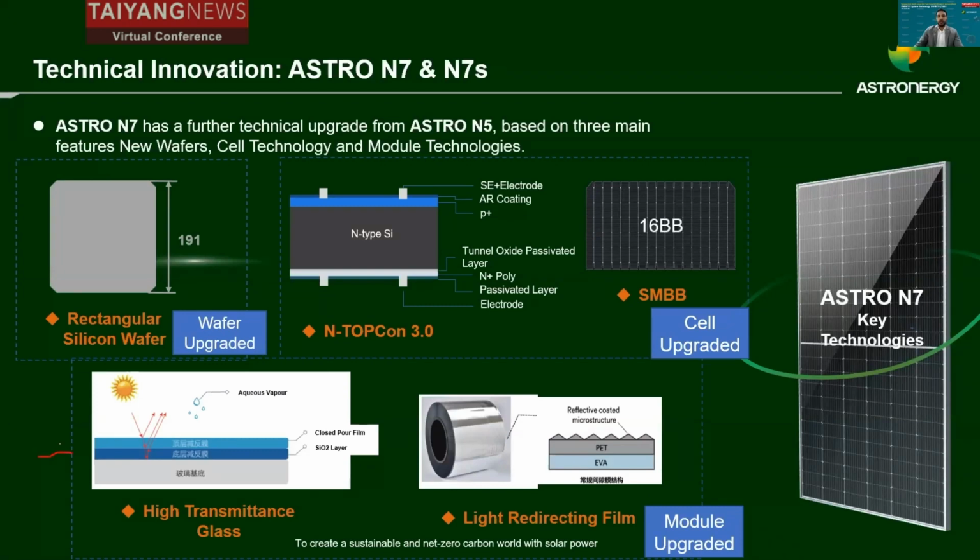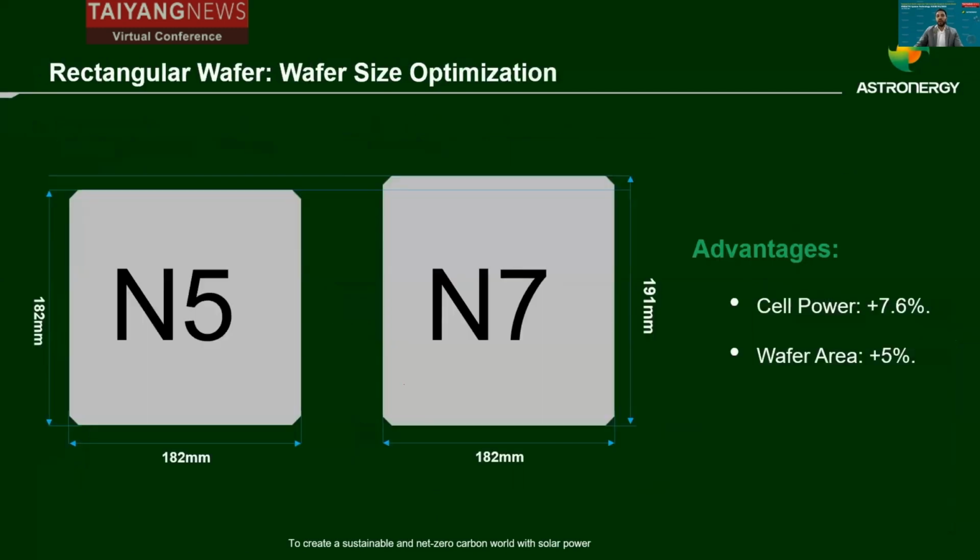Plus, as you see in the images below, we have two main technologies for the double glass modules. We are using double glass on the front side with specific thicknesses for double glass and for single glass. Plus, we are also using light redirecting film between the interspaces of the cells in order to capture solar irradiance as much as we can.